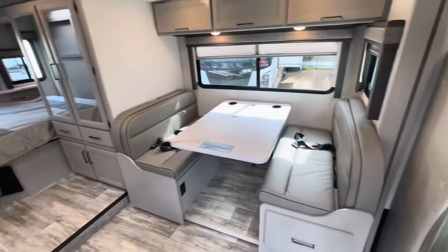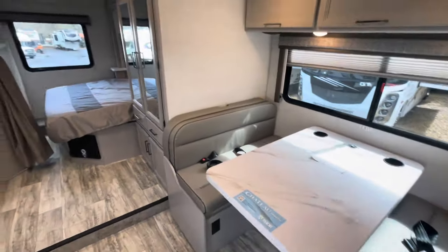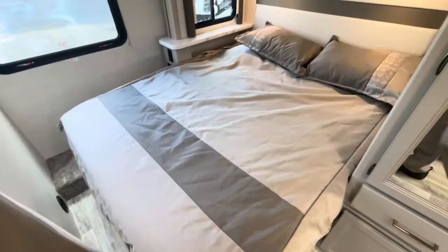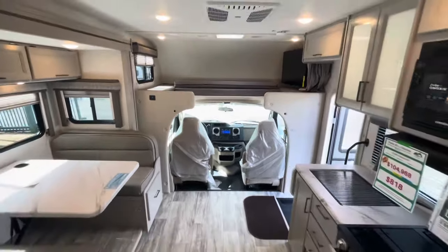All right, standing at the entry door looking in. Got your one full length slide out. We're looking at the Aspen gray interior with the Coastline gray cabinetry. Queen bed on the slide. Got the bunk over the cab.